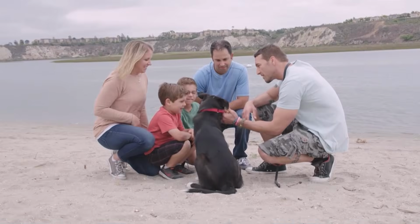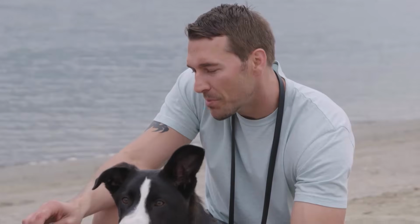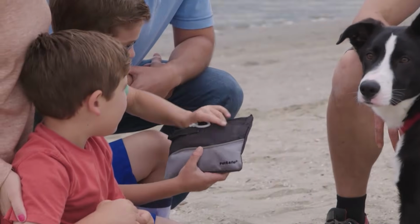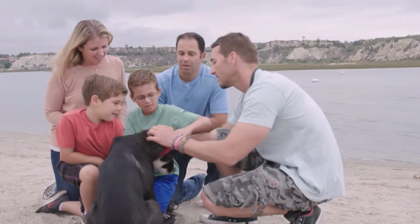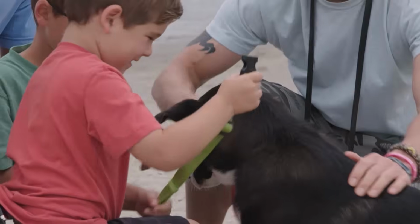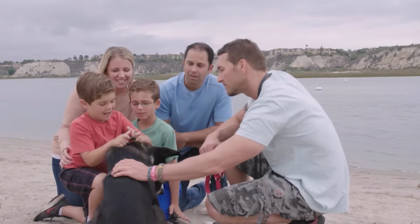What do you think? We love him. What's he missing? What color is the collar? Red. What color should it be? Green. Open that up. How about you both put it on? All right. There you go. Slowly. There you go. Like that. Owning an animal's teamwork. There.